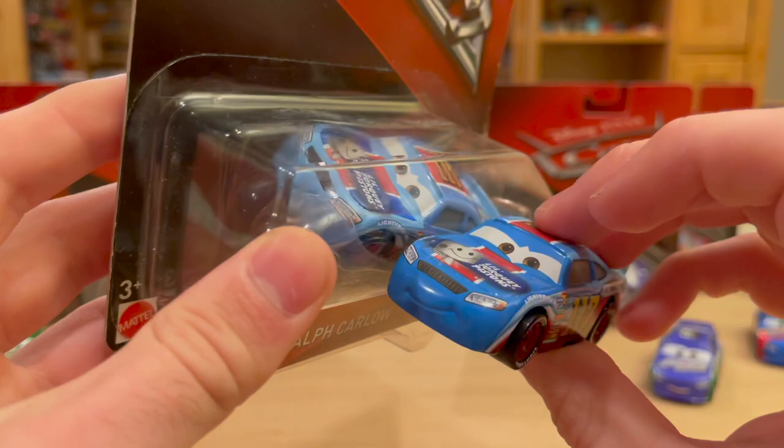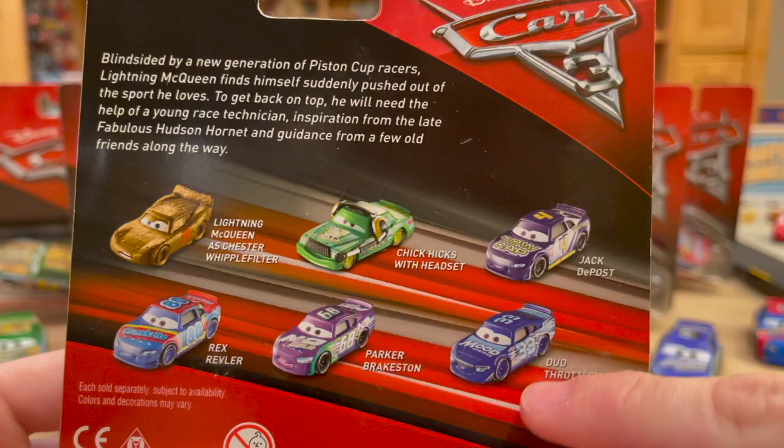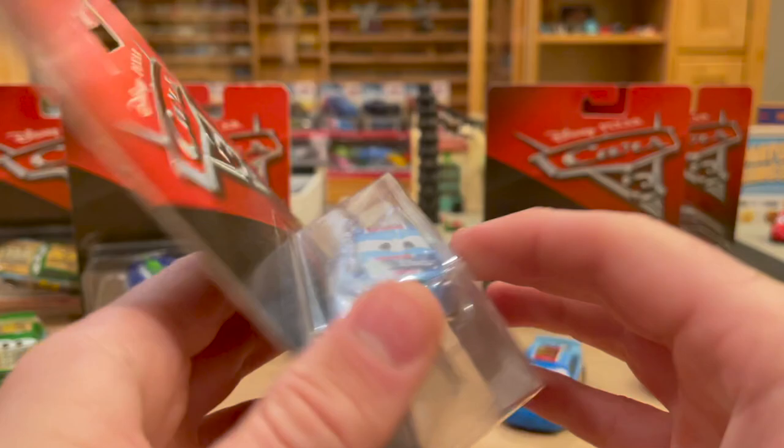Let's take a look at the card back of this one. So pretty much the same as the last one, but yeah, exactly. This proves my point. This is the stock image that they use. So again, he doesn't look like that, but that is the prototype that I just showed you. And same thing with these other guys that we'll get to in a couple moments here. Really, really neat.